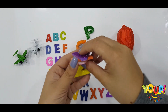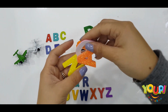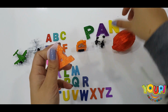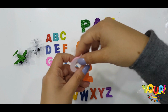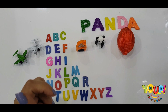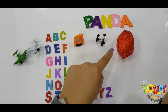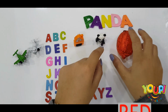P, A, N, D, and A. Panda. We still have the last one. It's a red egg surprise.